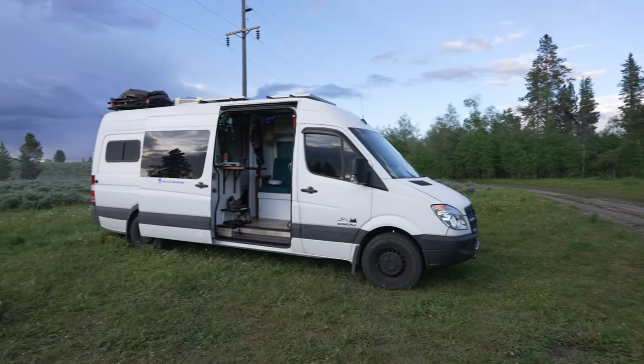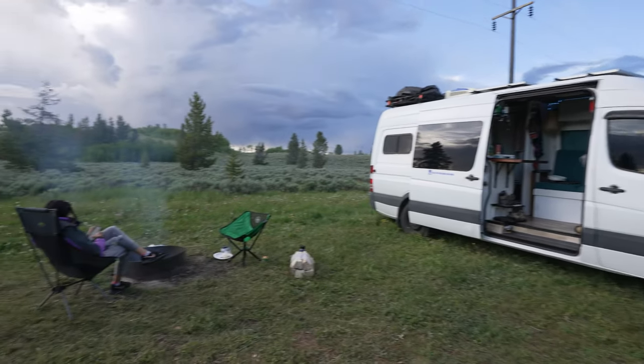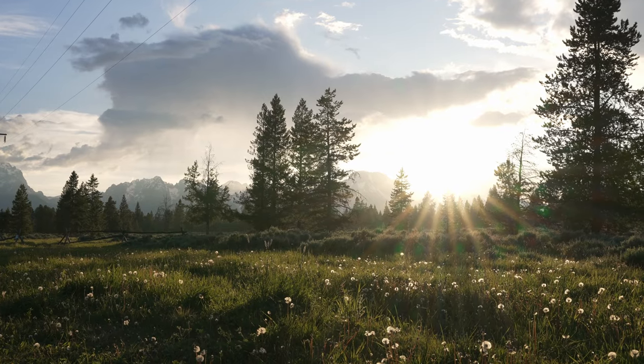Oh, from Bridger Teton National Forest. We've been staying here for 3 nights now. We found a gorgeous spot here amongst the mountains and the wildflowers.